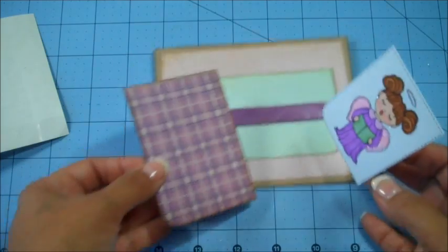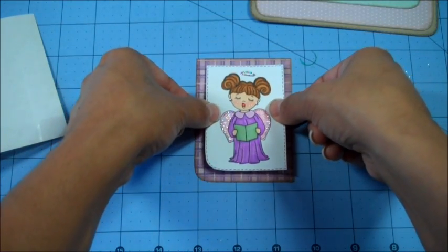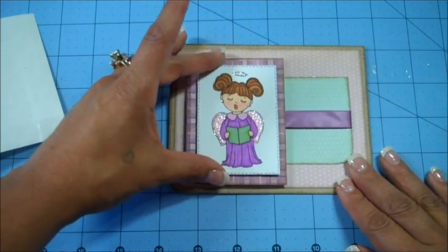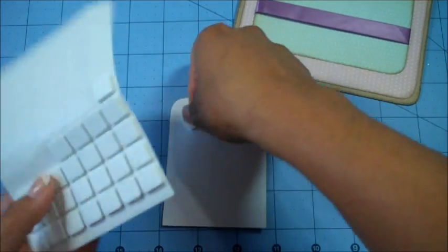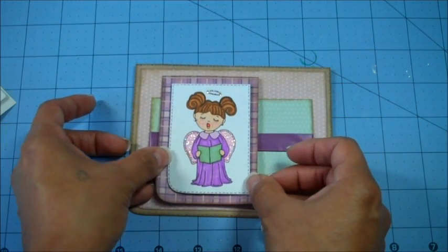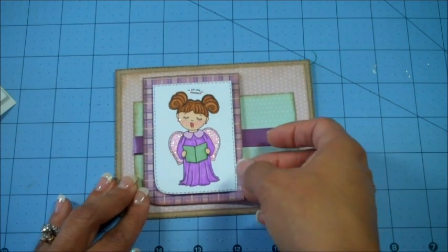Okay, let me move this over. She's going to go right here in the middle. Well, maybe a little off, but that's okay. And then I'm going to go ahead and pop up that also. Okay, this is going to go right about so. Right there. Isn't she so pretty?